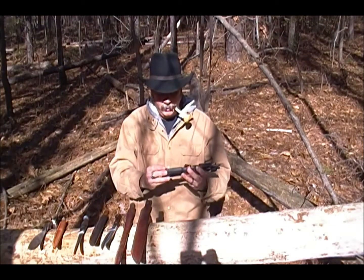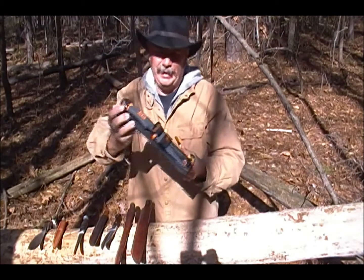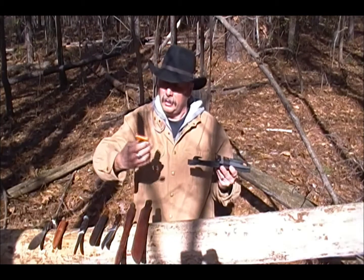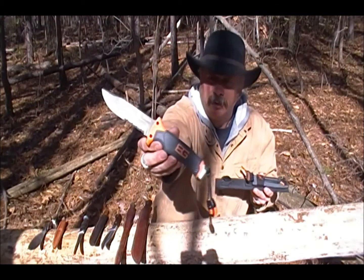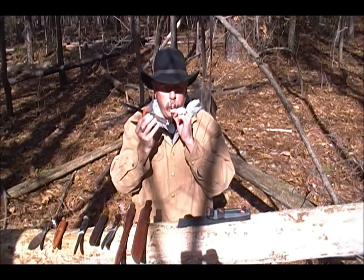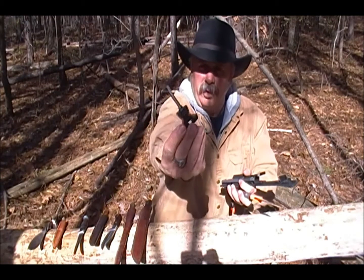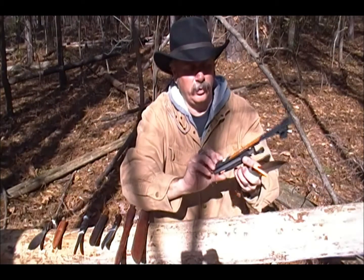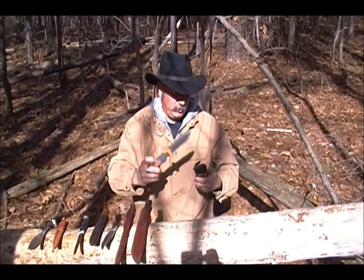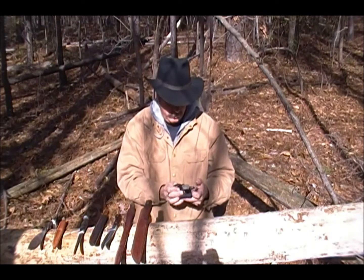This next knife is a Grylls, and I'm not real wild about Grylls, but I disagree with a lot of the things that he does and the way he does them, but great knife. It's the survival knife by Grylls, and very functional. It has an emergency whistle. The sheath is very nice. It has a fire starter here. Clips right in, and I also in the back have tucked away a little bit of tinder for starting a fire. And I would say this is probably my second most used fixed blade large knife.